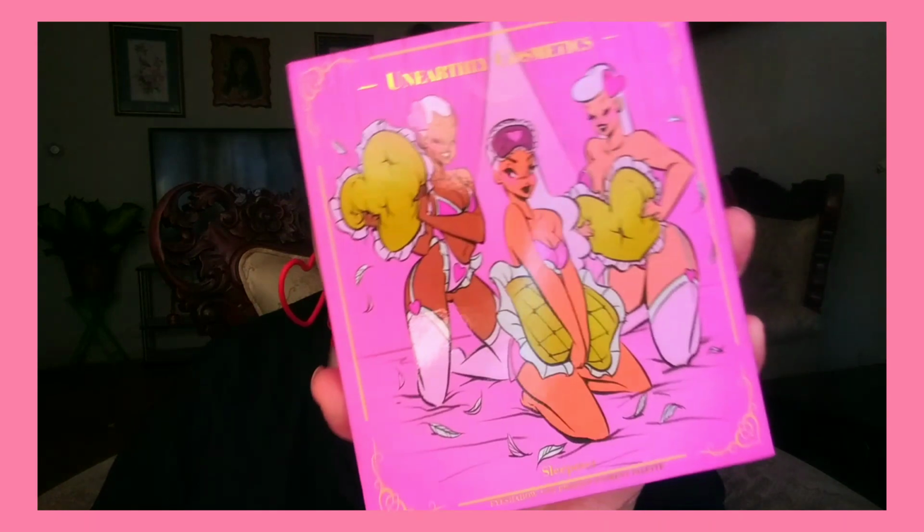I put this as my number 1 because it's awesome. This is my number 2 because it's my second favorite Valentine palette, from Unearthly Cosmetics. This is really cute, with very sexy girls on the cover. I love that they all have different body types, shapes, sizes, and skin tones. Diversity here, girls. They're beautiful, and it's all pink and super cute. Honestly, I am very happy to have this in my collection just because I love it.